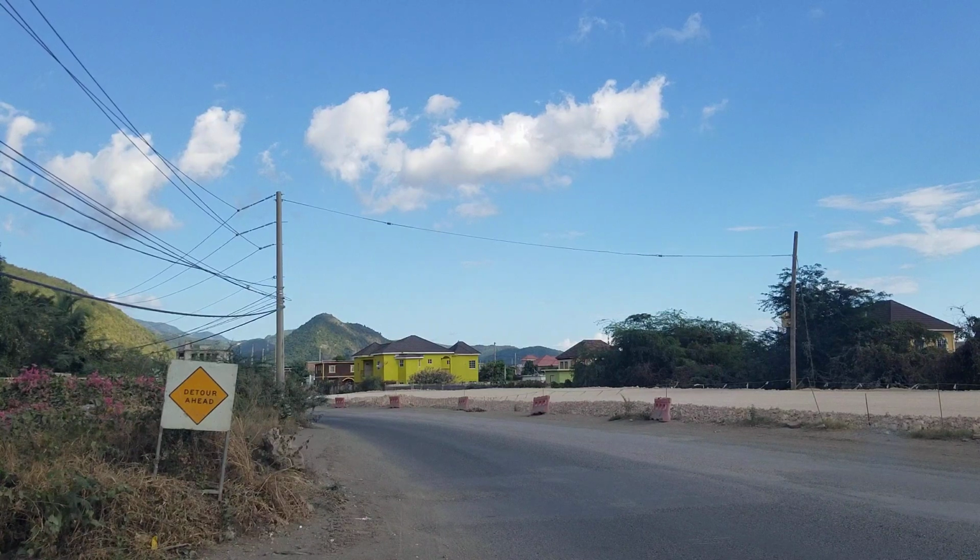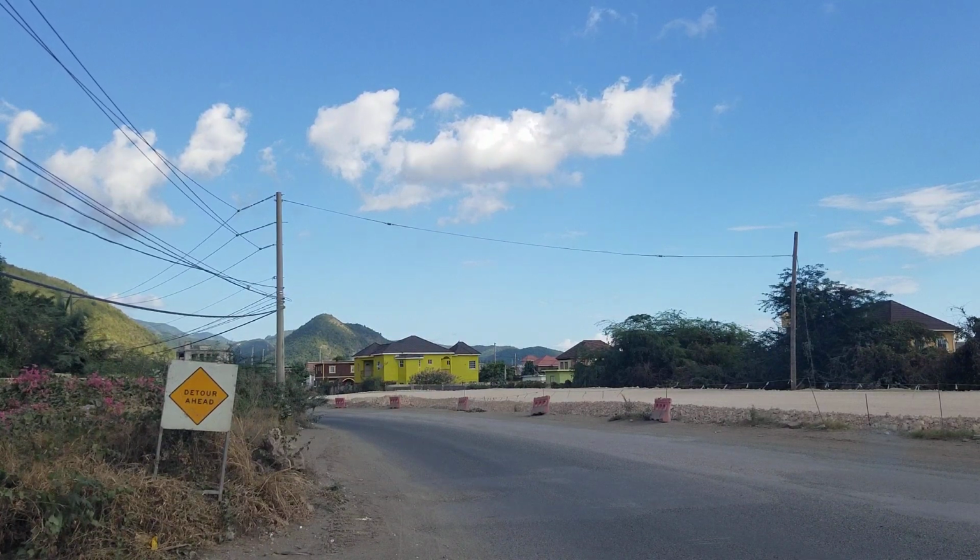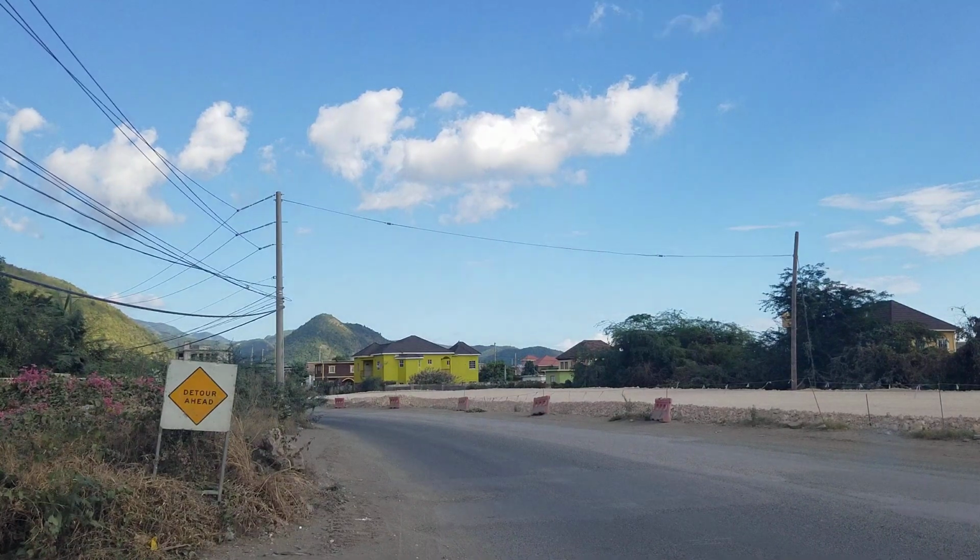So the entire coast of Jamaica from Kingston to Negril is going to have a highway on it. And phase 2 of the Southern Coastal Highway is to build a highway along the coast from Negril to Manchester. So the entire island of Jamaica is going to be covered by a highway running along the coast.